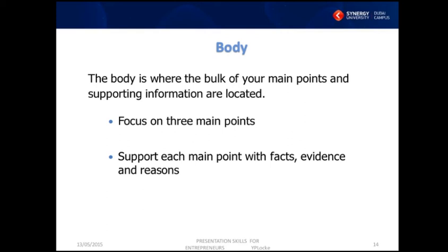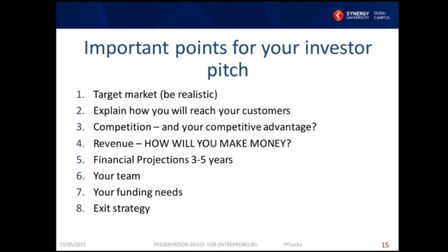And each point should be absolutely supported with facts, with evidence, with reasons. So again, I'm going back and reminding you, using credible sources is extremely, extremely important. Now, within the body of your presentation, you will cover the most important points that your investors are interested in in your pitch. So you need to cover your target market. I believe you've just been briefed about it before this presentation.